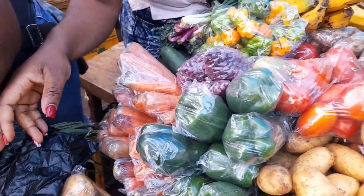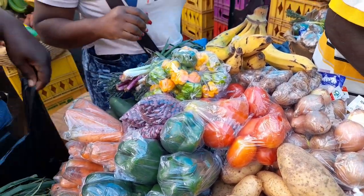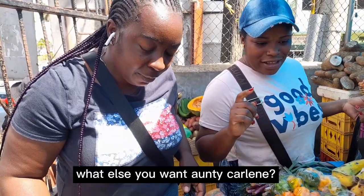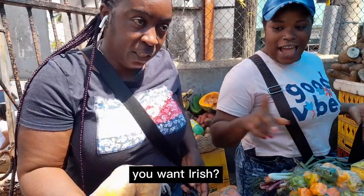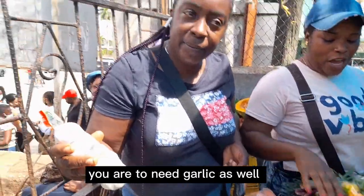Carrot. People, this is it. Everything right here. Carrot right here from Debbie. All right. What do you want to call it? Remember, I want fish, you know. Yes, you want fish? Irish, Auntie Carleen. Irish in the bottom. You need garlic?